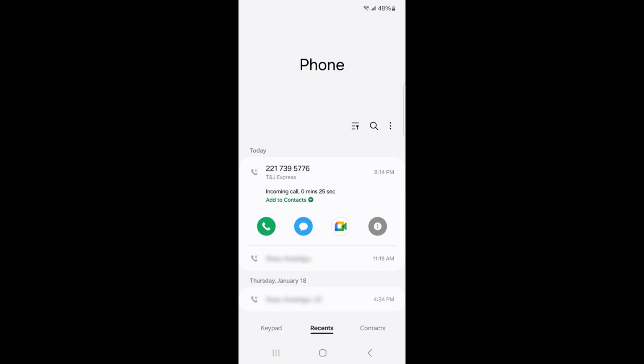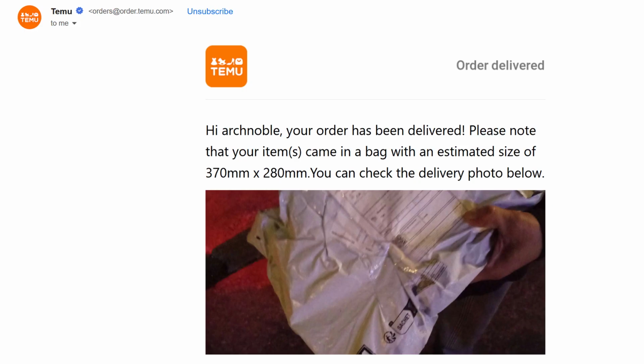I received a phone call from the JNT delivery person that they were attempting to make delivery. After delivery, I received confirmation via email that my package was delivered. It included a photo that showed the package being handed off to me directly.